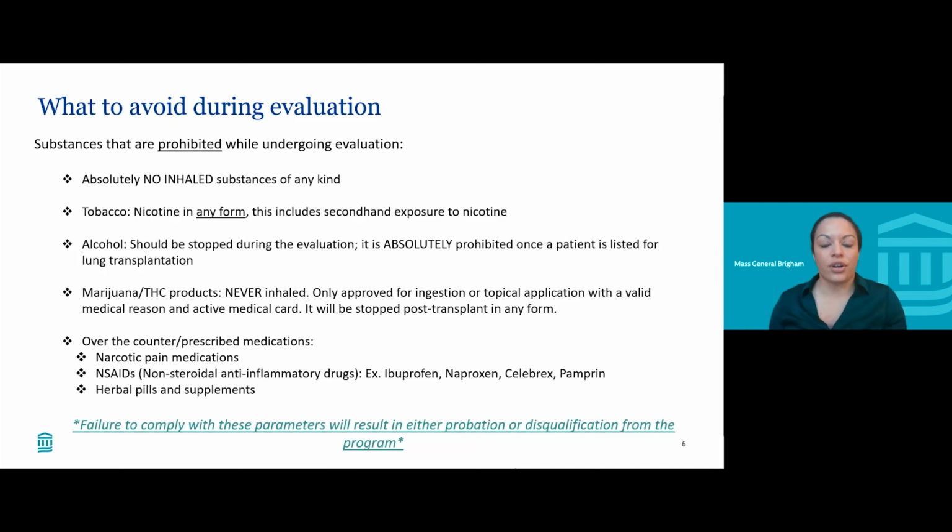Marijuana and THC products are also prohibited unless there is a medical card for a medical reason or use of the product. It can never be inhaled, as I mentioned before regarding inhaled products. However, it can be used via edible form or topical form as long as you have a medical indication for its use and can provide documentation of that medical need. Also important to note that THC will not be able to be used post-transplant should you be a candidate for transplant, as it can affect post-transplant medications.